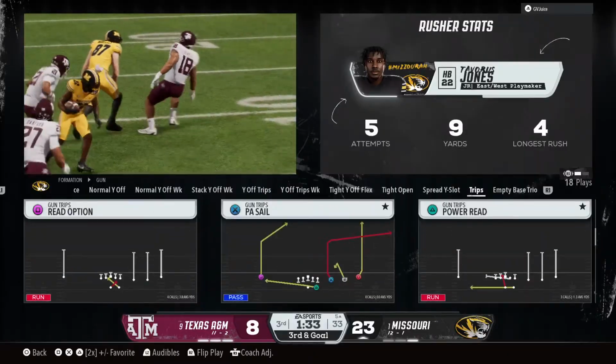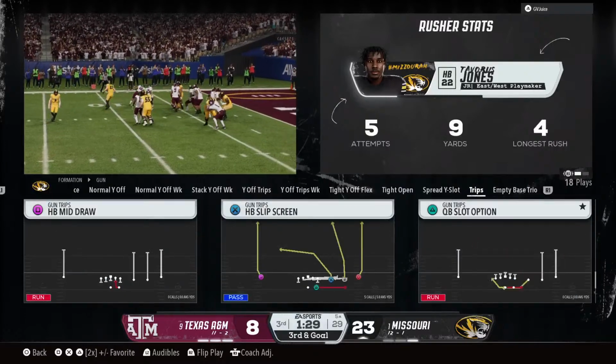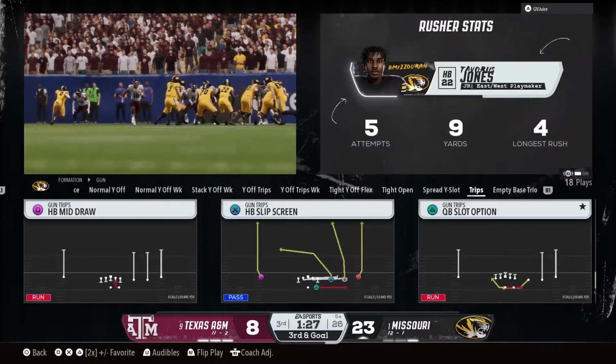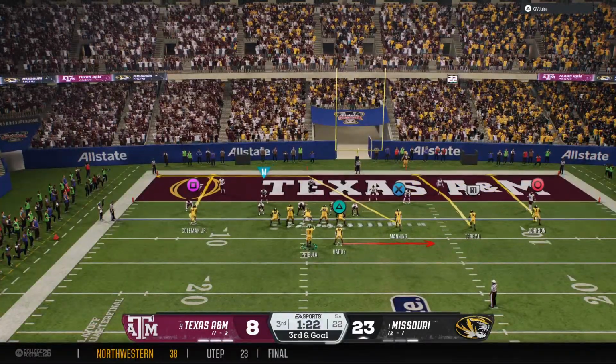Boy, Chris, the way this quarterback's been playing, I'm surprised they didn't throw the football up here. I wouldn't be surprised now that they're facing 3rd down and goal. Put it in his hands and let him work his magic. That play sets up a 3rd and goal from the 5 now.